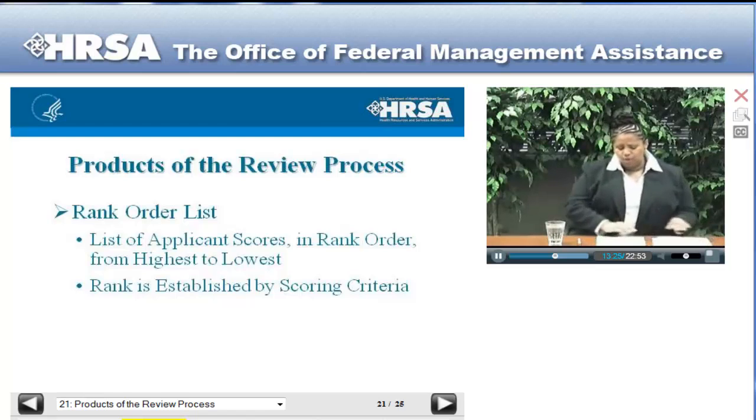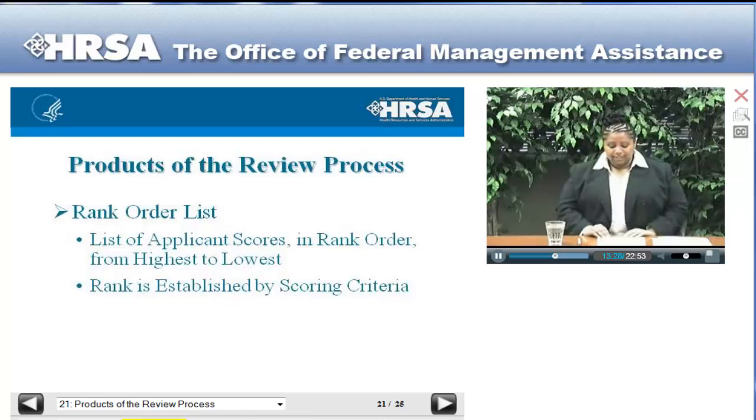As a result of the ORC, a ranking order list is produced for all applications in the funding cycle. The ranking is established by the final scores determined by individual panel members. The rank order is from highest to lowest.